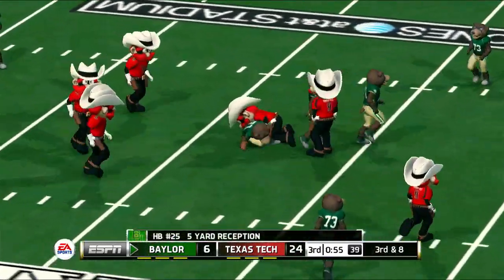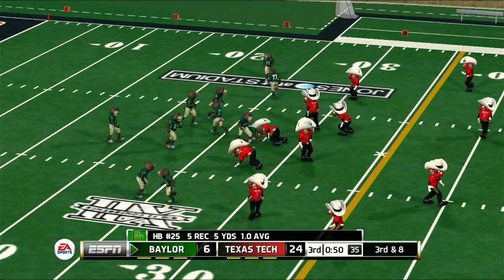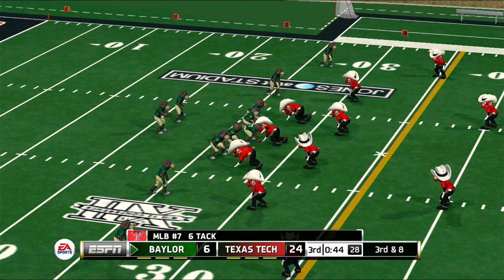Catches it, and that's all. That's a gain of 5 on the play. That's coming out quick. Third down. Dog, kill, kill. Blue, yellow, four. Three. Blue, four.